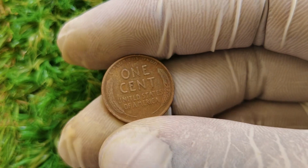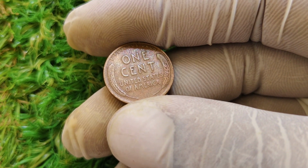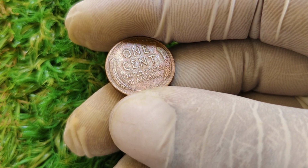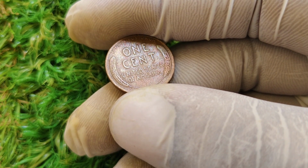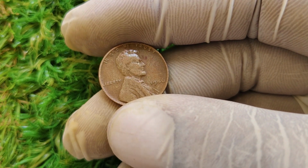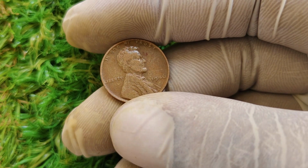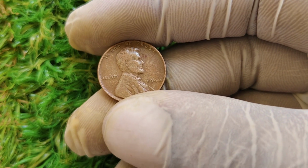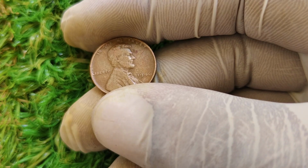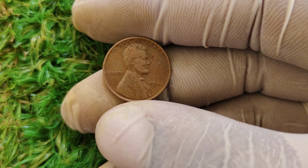Now let's talk about coin grading, which plays a huge role in value. Grading is typically done by third-party services like PCGS or NGC and is based on a 70-point scale, with MS, mint state, 60 to 70 indicating uncirculated condition. Here's a breakdown of potential values based on condition. A heavily worn 1946 no-mint mark penny in good, G4, condition might sell for just a few cents to $1.